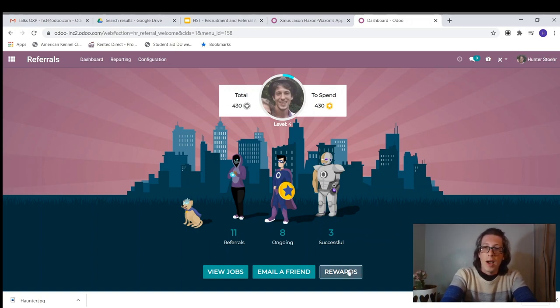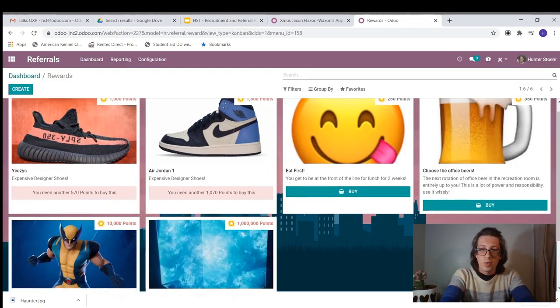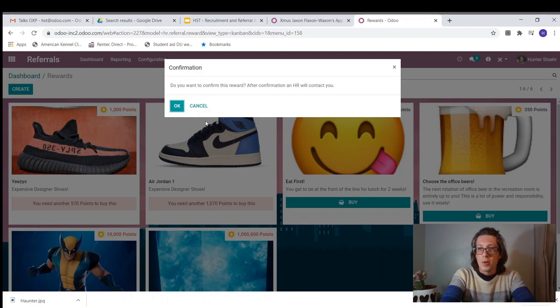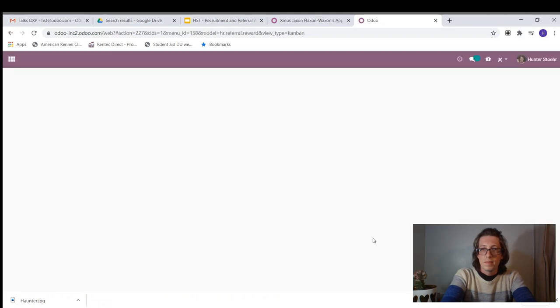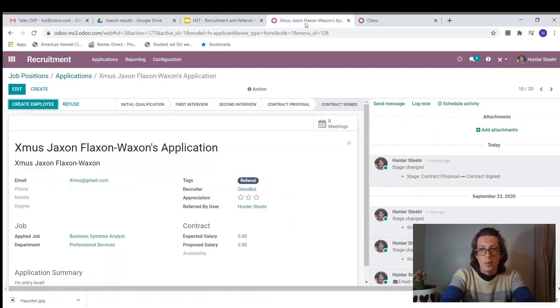So I'm going to wrap up by grabbing myself a reward. I don't want to be Wolverine. I don't want to own the Tesseract and become an unfeeling ghost. So instead, I am just going to purchase this chance to choose all of the beers in the office. All right, so now my supervisor, or whoever is responsible, HR, admin, team, whoever's responsible for fulfilling that reward, will get the notification that I am going to be the person who gets to pick all the next beers in the office, and I will be very, very happy.